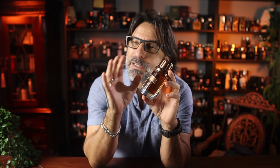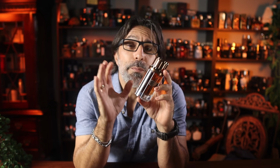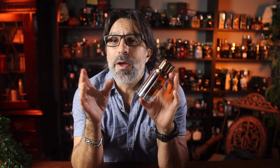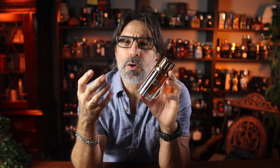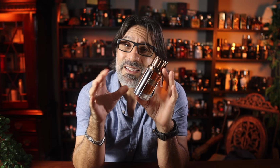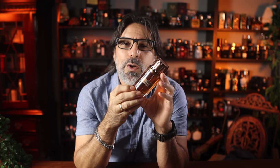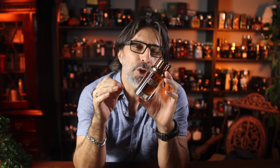It does have a slight little boozy quality, but it is really a wonderful sort of amber with a slight little booze. Really, really beautiful. The booze in this one is not going to be overbearing. Instead, it's going to be super cozy and soft, with a little bit of smokiness at the beginning that actually fades rather quickly.